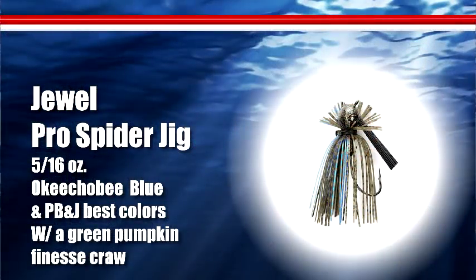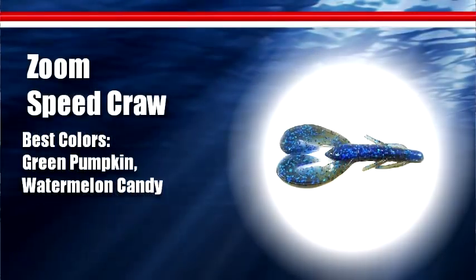Catch a few on a spider jig around boat docks as well. That bite's been pretty strong. Jewel Pro Spider jig, 5/16, 7/16, same colors: Okeechobee blue, green pumpkin candy, even brown purple flash, with a Speed Craw on it around the shade of boat docks. But definitely key on those deeper boat docks, the ones that are maybe 8 to 10 foot deep on the backside. Then when you get to the lake side, they're 15 to 20 feet deep. Seem to be the ones that are holding the bulk of the fish.